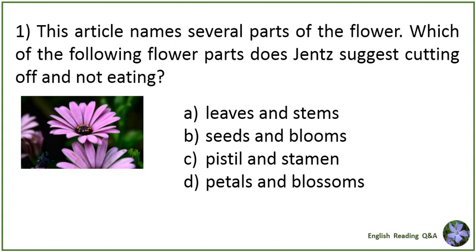This article names several parts of the flower. Which of the following flower parts does Jentz suggest cutting off and not eating? A. Leaves and stems. B. Seeds and blooms. C. Pedicels and stamen. D. Petals and blossoms.